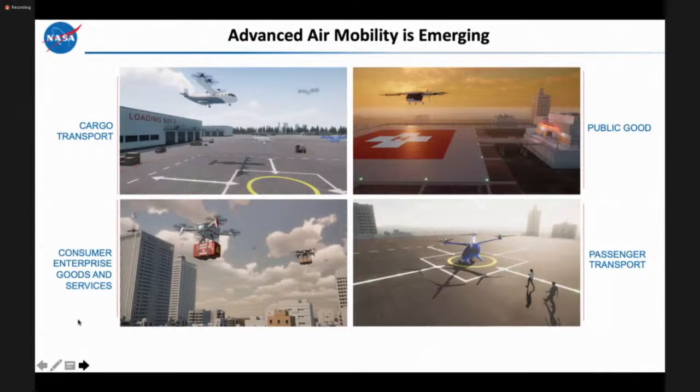Okay, so advanced air mobility is emerging. We have four main objectives for advanced air mobility in NASA. One is for public good. We need to transport people to hospitals and emergency situations, passengers sooner, and consumer enterprise goods and services. We need to transport cargo, or reach communities, urban or rural, that we cannot reach using a car or walking, and the cargo transport as well. So, for commercial uses. But let's watch a video about what is AAM.